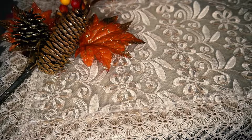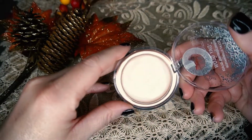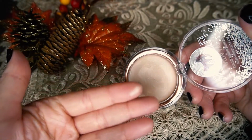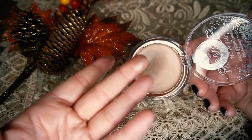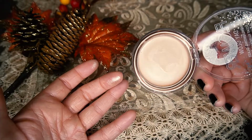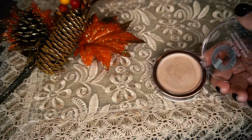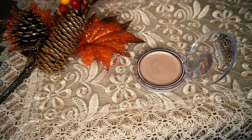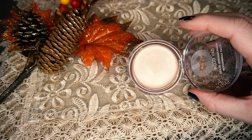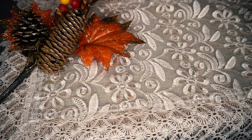So speaking of Flower Beauty, I also have this. This is the All Day Glow. I didn't care for this either, but it wasn't as bad as the other one. It's another one of those that's supposed to be kind of like a balm, but to be honest with you, NYX does it really, really well. I think Stila has the best one of these formulas, but if you are looking for drugstore, I would go with the NYX one. This was okay, but I never would use it. It is getting decluttered.